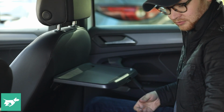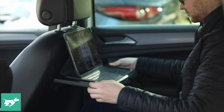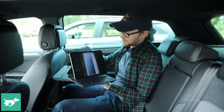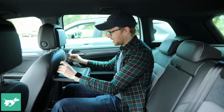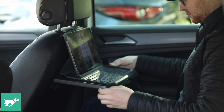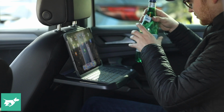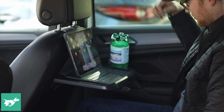So we've got an airline-style tray table. That's pretty cool. So you can set the kids up with the iPad on a road trip. How good's that? Not bad. Pop that away. You've got a drink bottle holder that deploys out of the side of the tray table. I mean, it's basically a Qantas 737 back here. What more could you want?